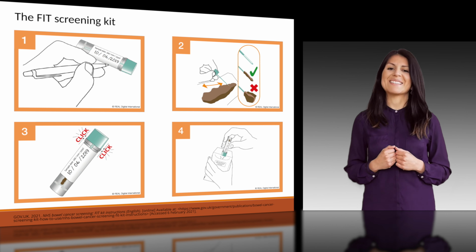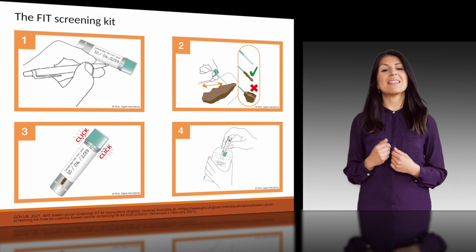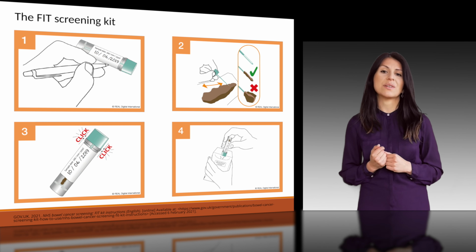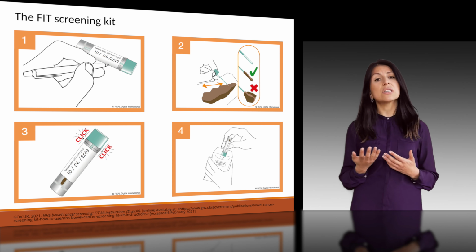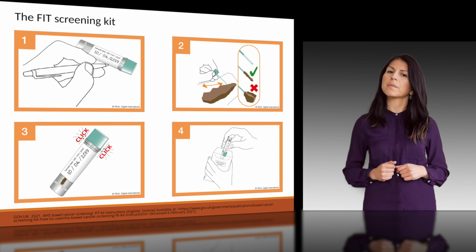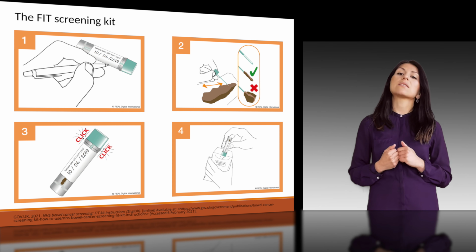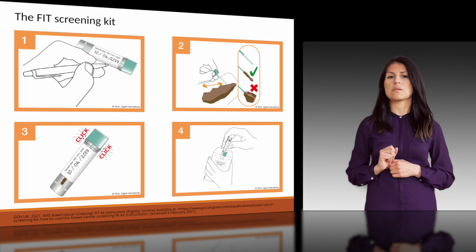To participate in the bowel screening, patients receive a kit called the FIT kit in the post from the London Screening Hub. Patients will automatically receive this bowel screening kit within 4 weeks of their first eligible birthday, and it includes instructions and illustrations on how to take a stool sample. The patient takes one sample and returns this to the screening hub. The FIT kit replaces the old FOB test, which required 3 samples of stools.